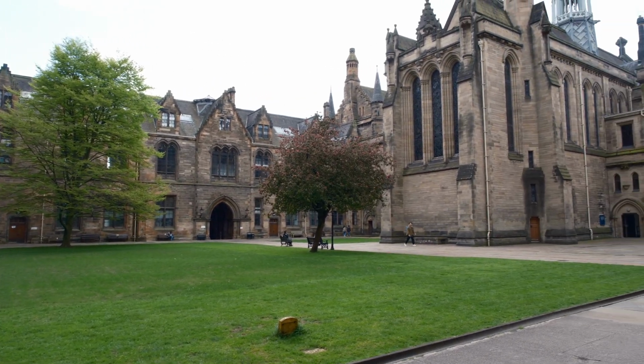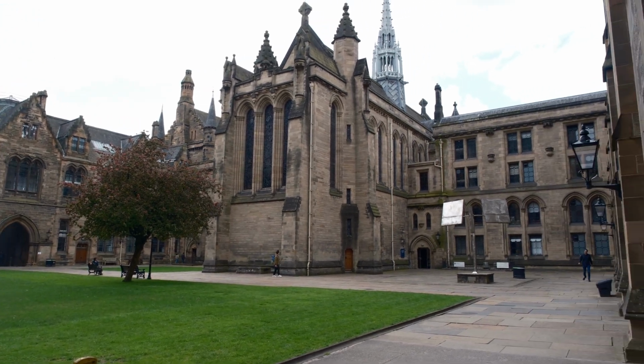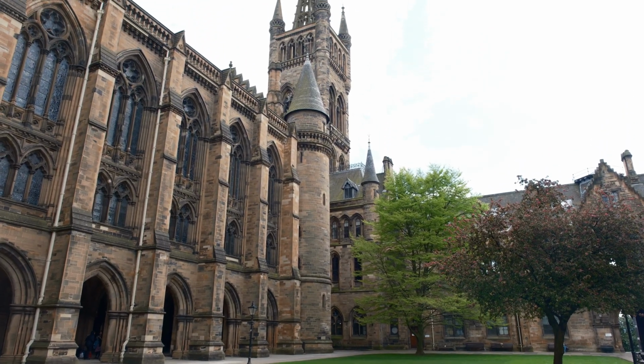And then after the Hunterian, had to check out the Glasgow Uni courtyard, where I spent many a day back as a student. The architecture of Glasgow Uni is really just magical and just gives off a sense of wonder.